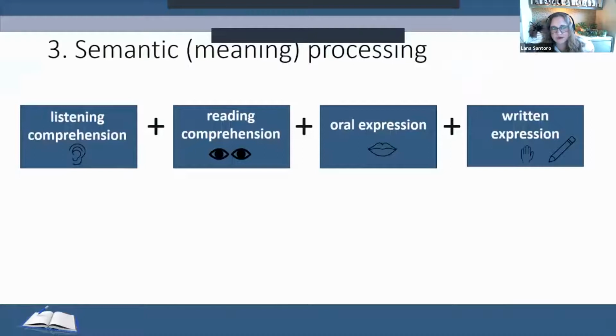So semantic meaning processing. I want to take you in the same direction when you think about semantic meaning processing as you do when you are thinking about phonemic awareness and phonological processing. Meaning occurs at different modalities and levels. So look at how we process meaning. We have listening comprehension, reading comprehension. We have to express orally our ideas in a cohesive, coherent way, so whoever's listening can get a sense of what we're saying, and it does include written expression as well.